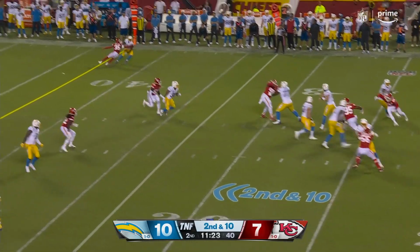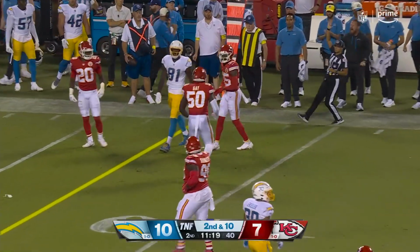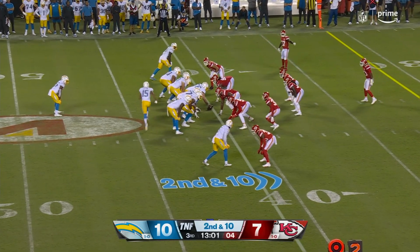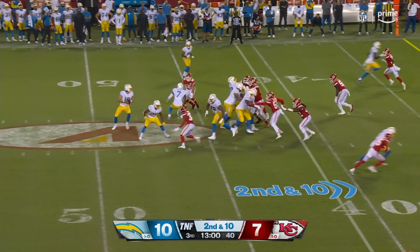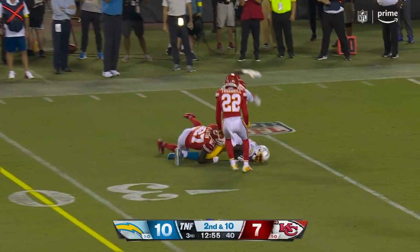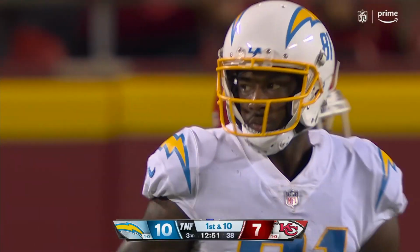Second and 10. To the outside again. Pass is high, but leaping and making the grip. Mike Williams. Second and 10. Fired, caught. That's Mike Williams inside the 30 and another Charger first down.